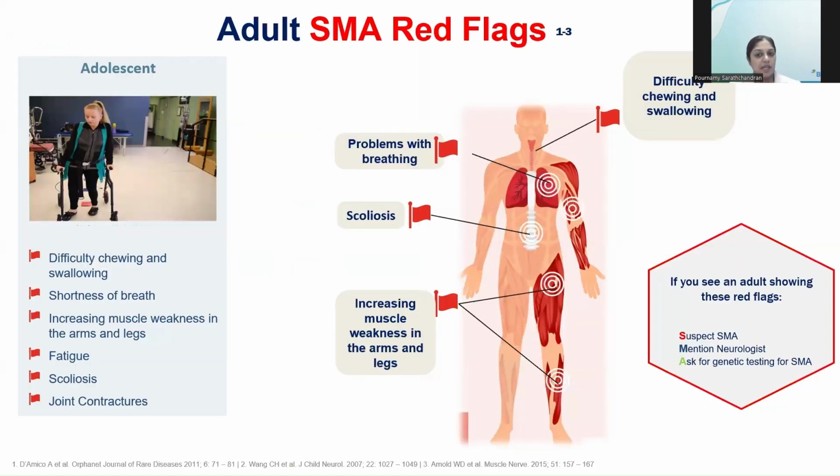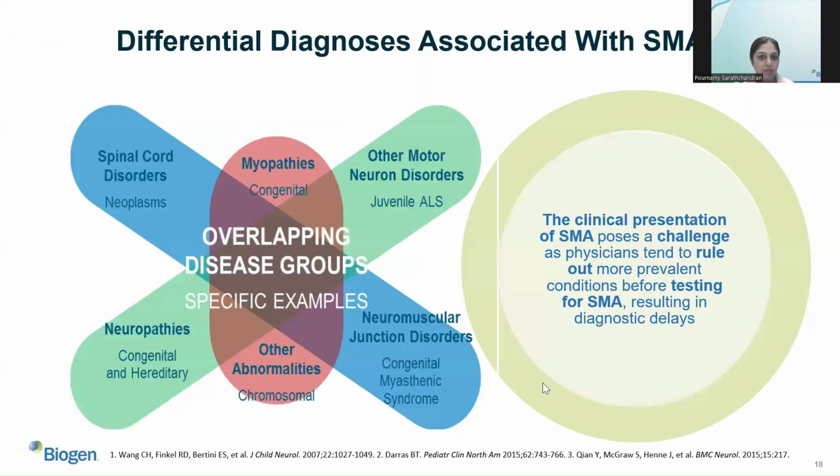So spinal muscular atrophy, already discussed the clinical symptoms: increasing weakness of the legs and arms, truncal weakness, then bulbar symptoms can happen late, scoliosis, muscle contractures, and breathing problems. A lot of neurological conditions may simulate spinal muscular atrophy: spinal cord neoplasms, myopathies, juvenile ALS, congenital and hereditary neuropathies, neuromuscular junction disorders, etc.